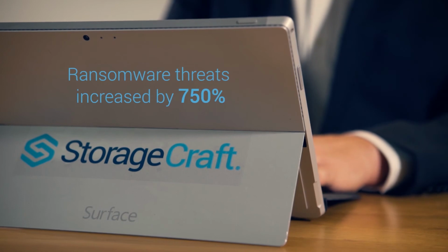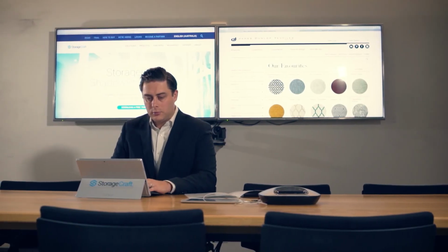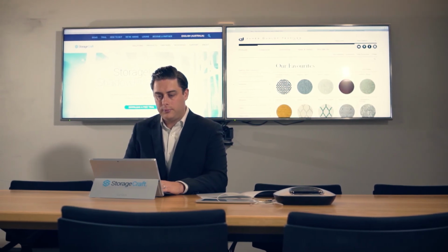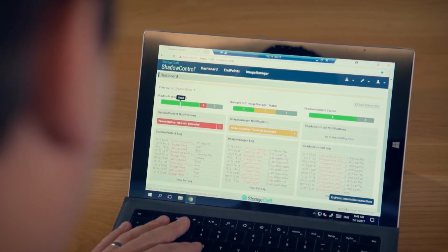Last year alone, the ransomware threats increased by 750%. This is really relevant in today's market and suggests we need the ability to rapidly roll back to 15 minutes, half an hour ago prior to a disaster event. We're really changing the mindset of our customers. Rather than them saying, I can't afford to invest in a solution, they're saying, I can't afford not to.